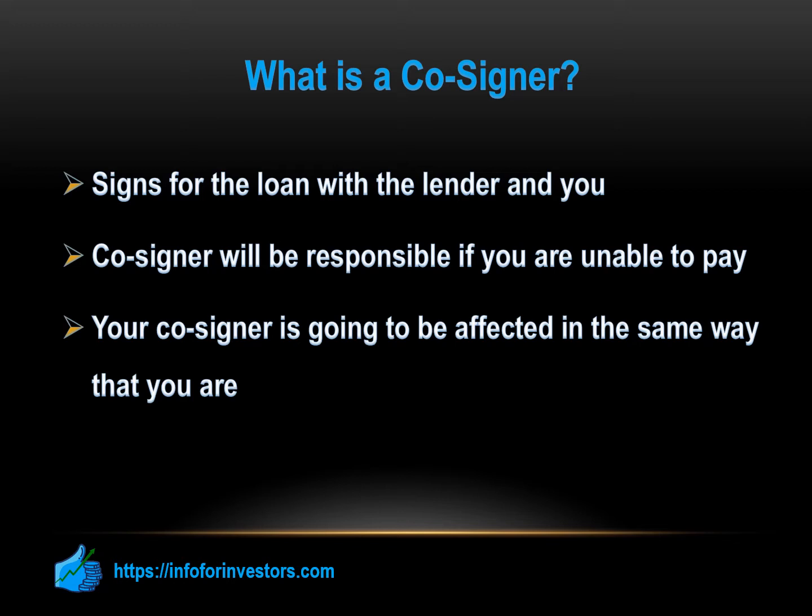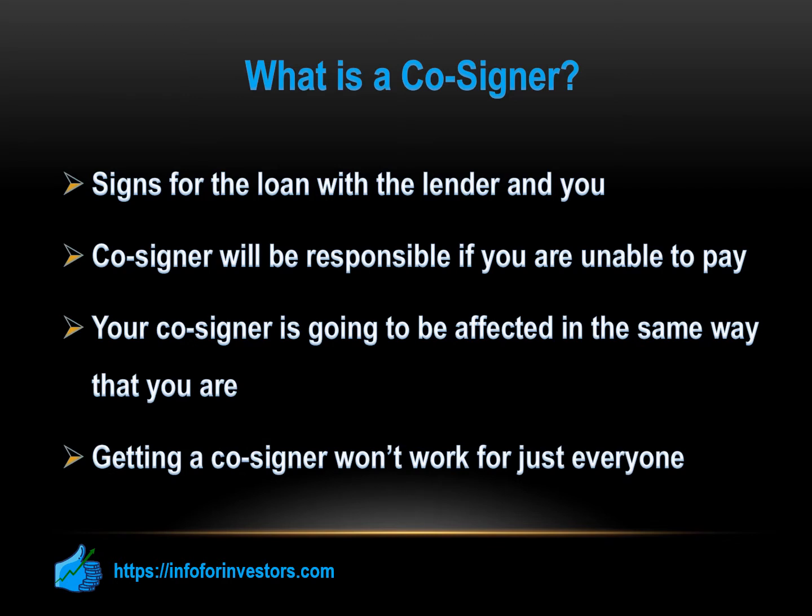Now, getting a cosigner won't work for just everyone. Sometimes the adult that you want as your cosigner isn't able to get approved. They might not be interested in taking on that risk either. If they do take the risk, it means they're responsible for anything you don't pay. It also means that they may not be able to get a loan that they want or need because they're tied up with yours. Increasing their debt-to-income ratio could mean that they can't get a new credit card or a car loan or something else.